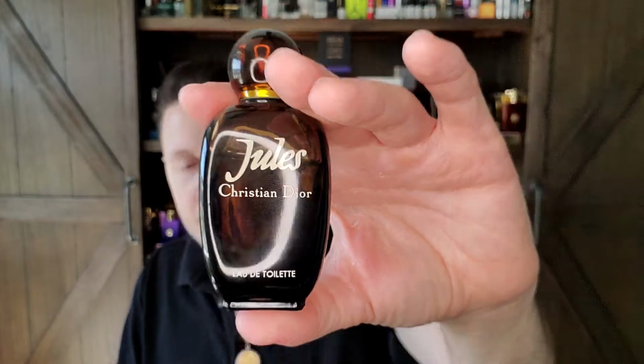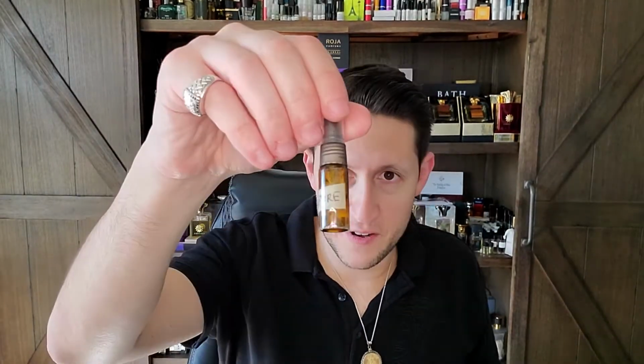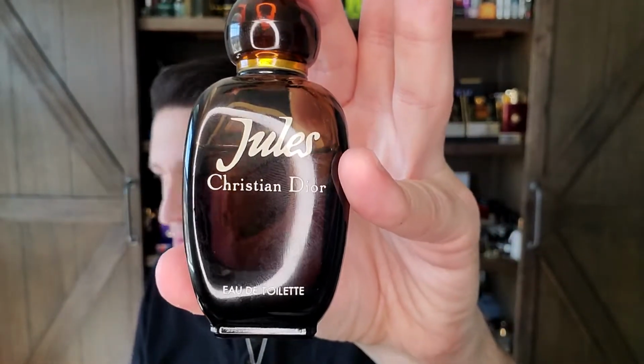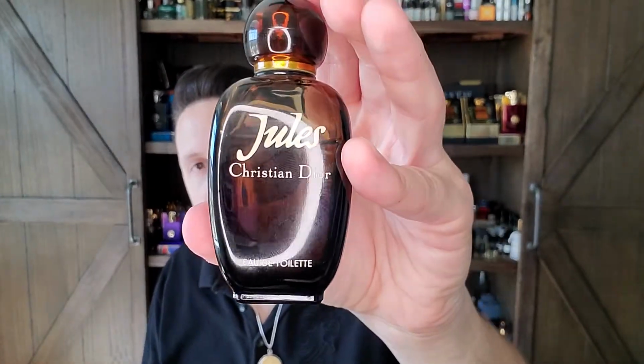It is just, even smelling it from the cap just makes me melt, right? There were other fragrances from the 80s that use this animalic type scent, and the castoreum, if you will. The one that is probably closest to Jil Sander Man Pure is Dior Jules. This is a vintage bottle of Jules. And it is a beautiful green leather castoreum. Oh God, it's so good.